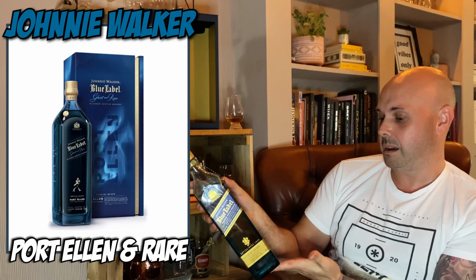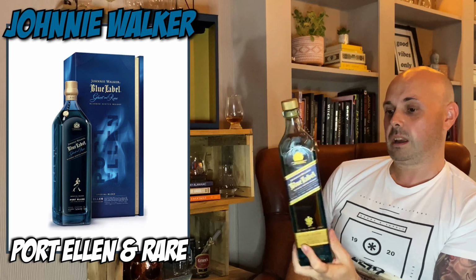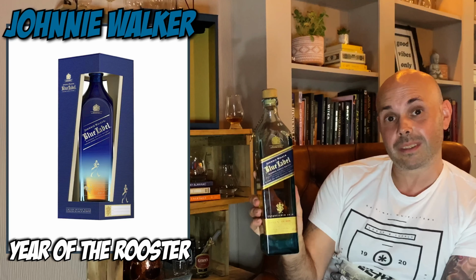We'll get to whether I think the whiskey inside is worth bothering in a minute. But overall, great looking bottle. Love it, love the design, and it looks premium to me. Well worth the money for that. So should we move on to the colour?